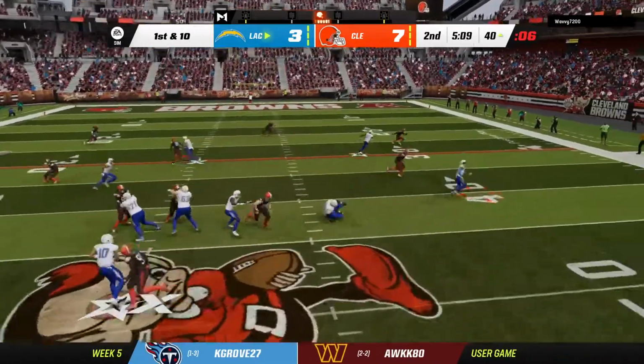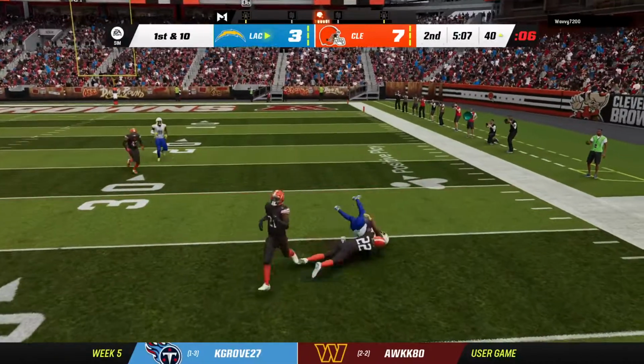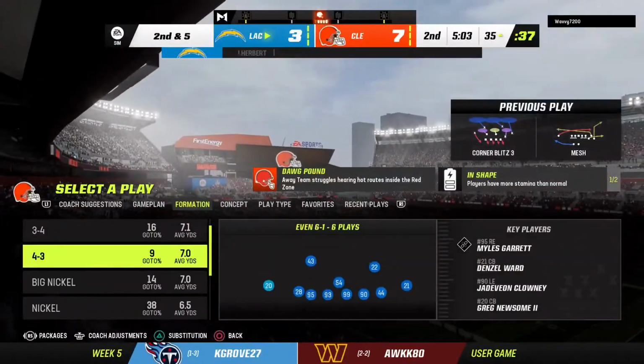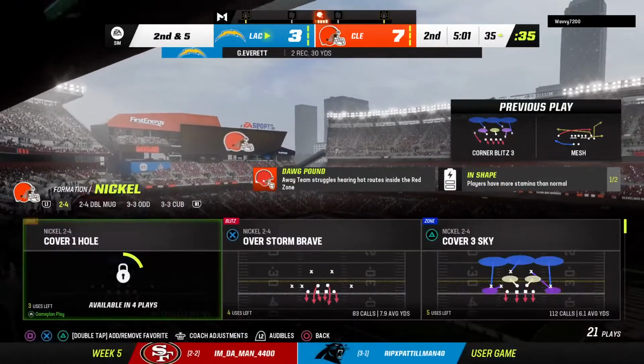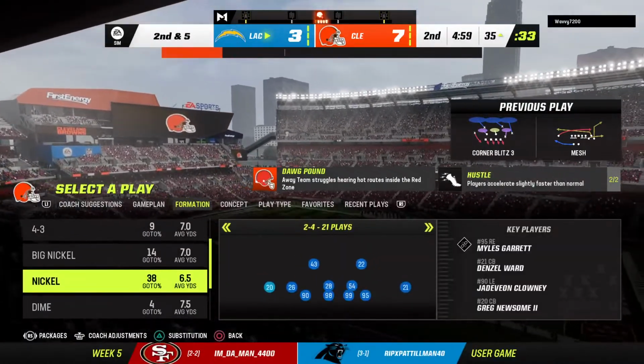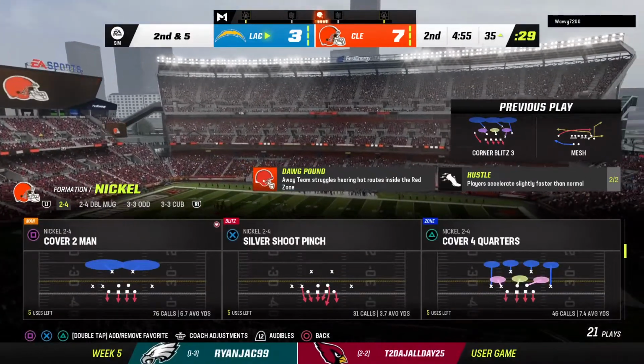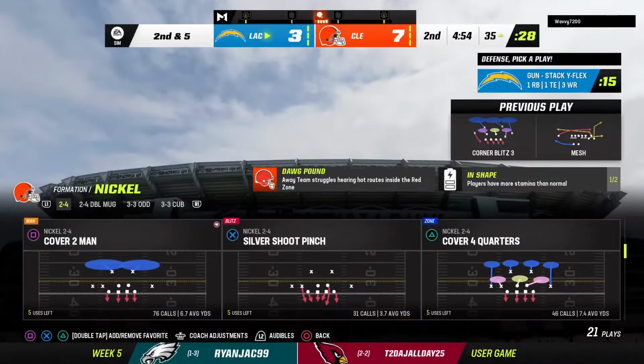Herbert on first down now. Throw right side is into the hands of his tight end, Everett. And he gets this to the 35. Good for a gain of 5. I know sometimes we can get fooled when we watch him make catches, as we just saw him do there, because he really looks like a wide receiver the way he goes about his business.